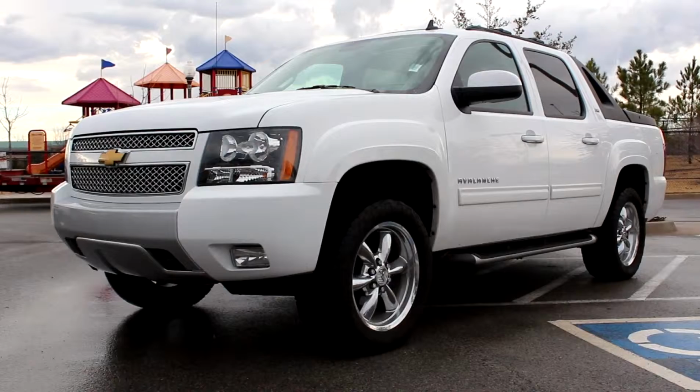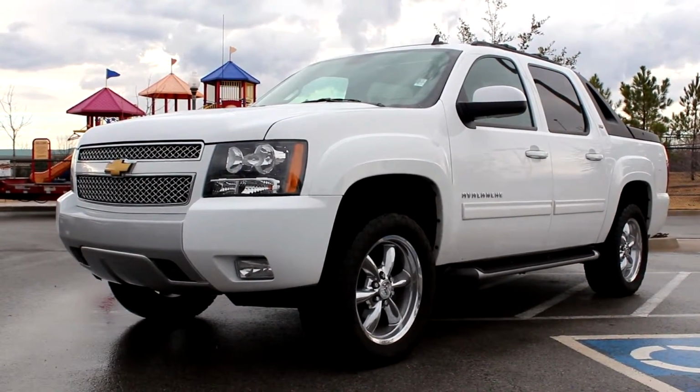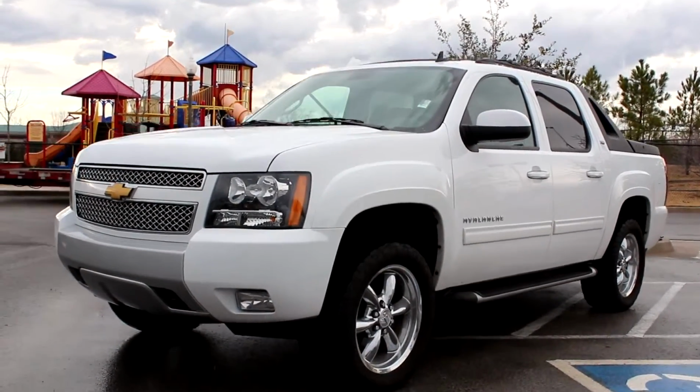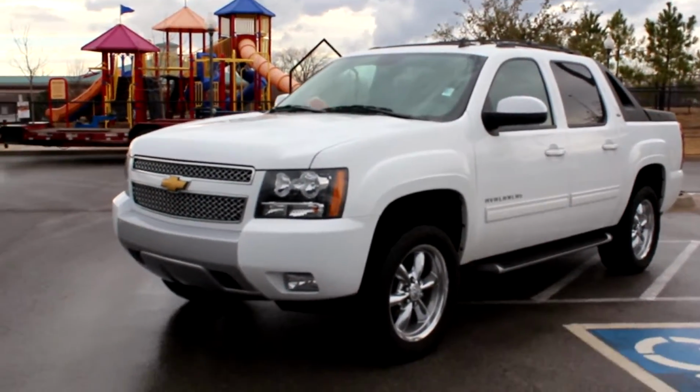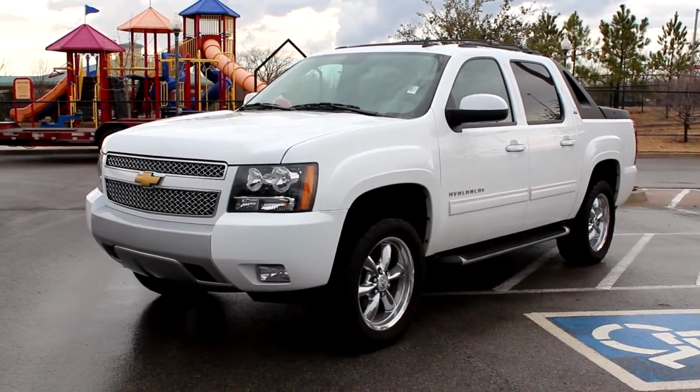Here in Norman, Oklahoma, and I want to show you a great looking 2012 Chevy Avalanche that we have as part of our pre-owned collection. Tell you what, we just love Avalanches down here because there is no other vehicle that offers so much in the way of comfort, good looks, and versatility.